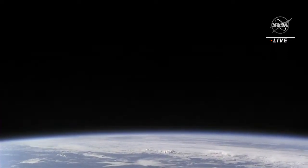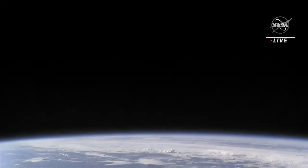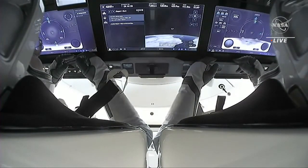So this burn is going to increase the initial opening rate between Crew Dragon and the space station. And as you mentioned, Kate, this burn utilizes the service section Dracos.